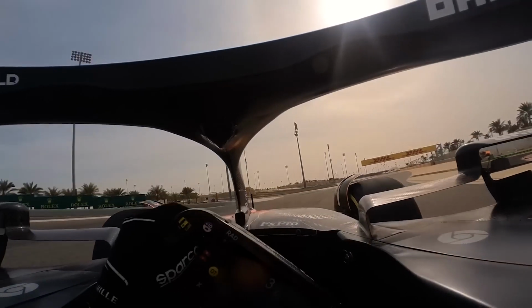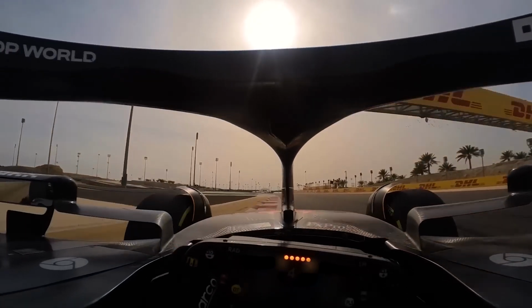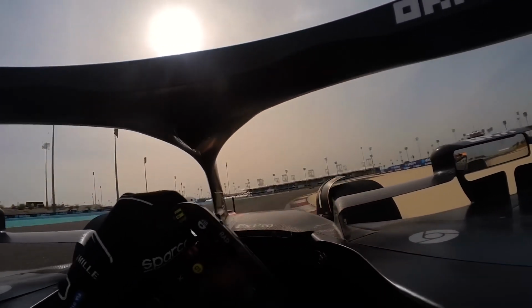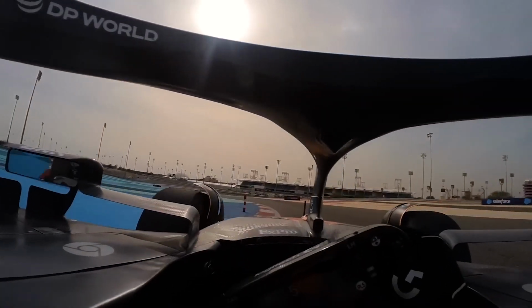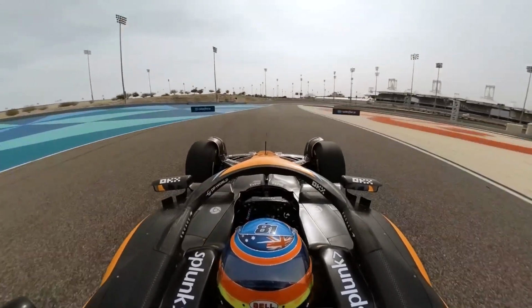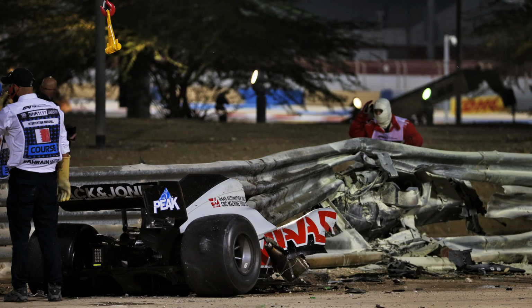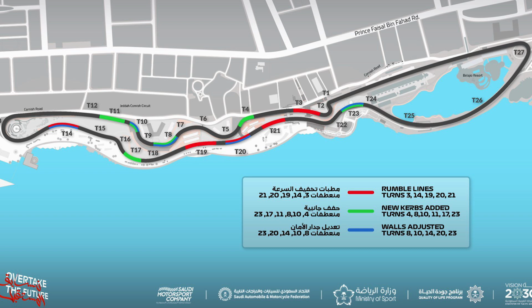Now, let's compare that to Bahrain, and well, in certain sections you kind of wonder where the walls are. There is a lot of runoff at this circuit, meaning that cars don't very often find a wall. Okay, I admit, one of the biggest crashes into a wall did happen at Bahrain, but that being said, the walls in general are very hard to find at the Bahrain circuit. And now that we got that out of the way, what about the circuit layout?